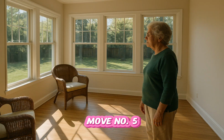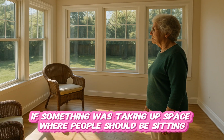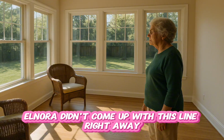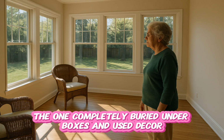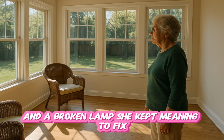Move number 5, the no chair left behind rule. If something was taking up space where people should be sitting, moving, or living, it had to go. Elnora didn't come up with this line right away. It came to her while staring at the old love seat in her sunroom, the one completely buried under boxes and used decor and a broken lamp she kept meaning to fix.